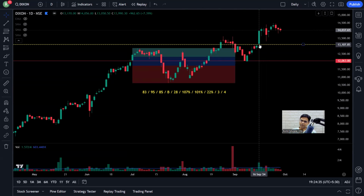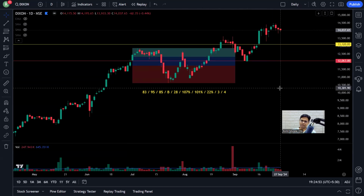Anyways, this is how the stock is placed. And I bought the stock here early in the morning when the market opened. The price was hovering somewhere around here. I put in 5% and I put an 8% stop loss. This red line is not at the low of this. This red line is at 8% below my yellow line.